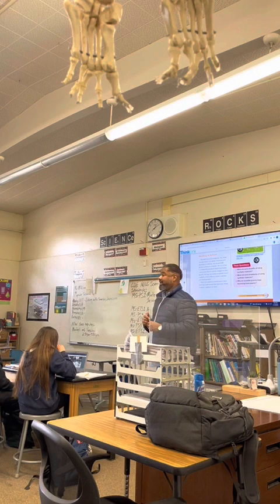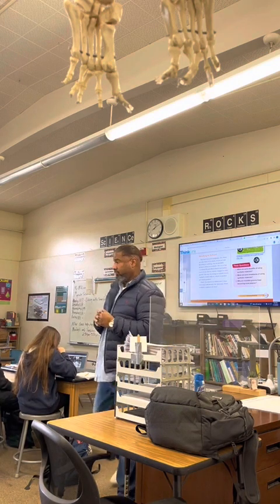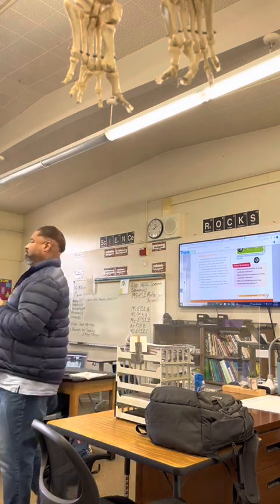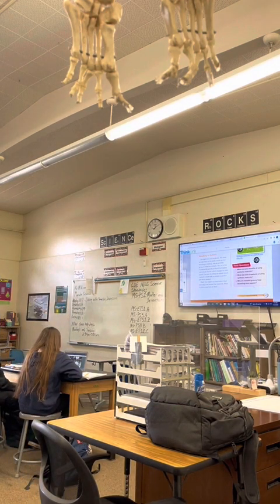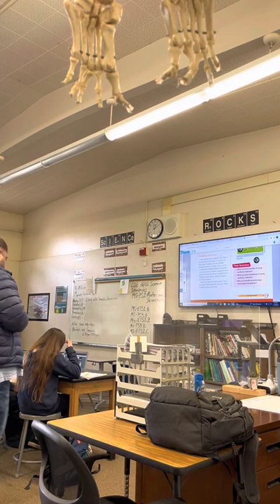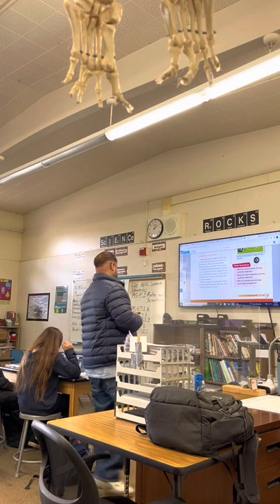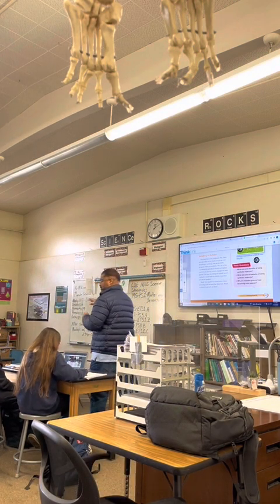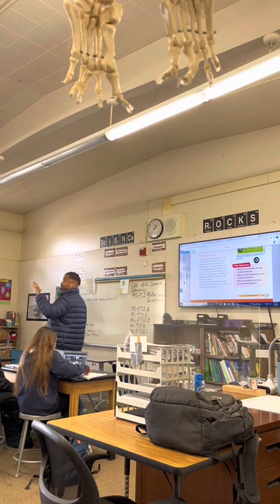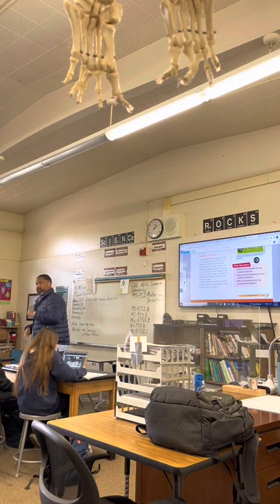Would anybody else like to add anything to it? Madison? So if you're reusing it and not just creating more to dispose later, you're using less of it, and therefore once the products that you're using eventually become unusable, because that will eventually happen, you will have some to repeat the process. Okay, let's take it a step further because you and Gerardo are absolutely correct. So let's take it one step further.